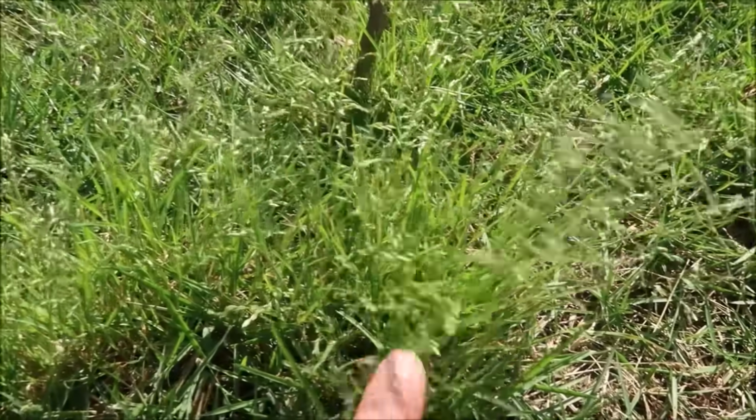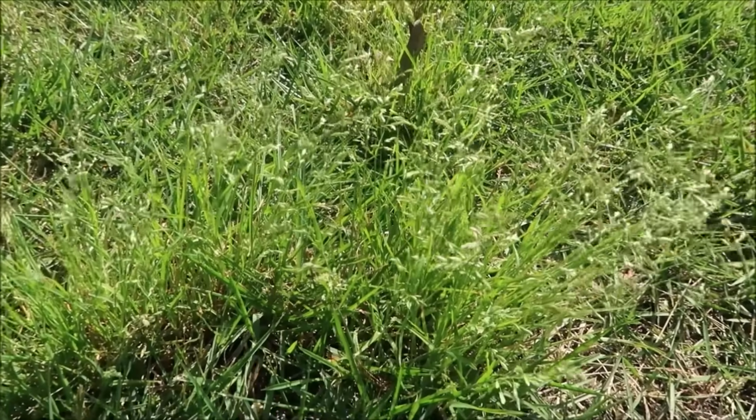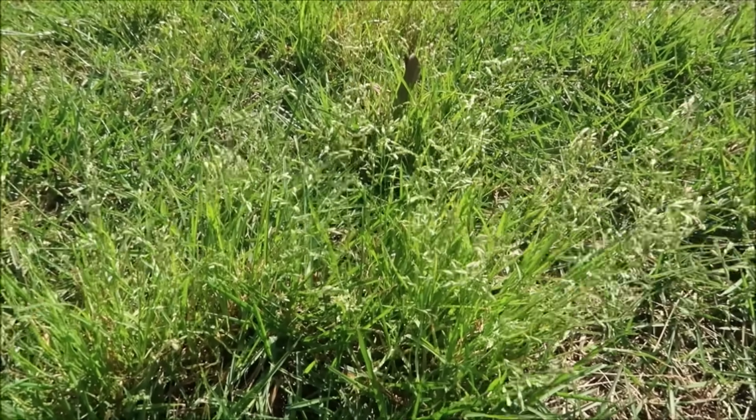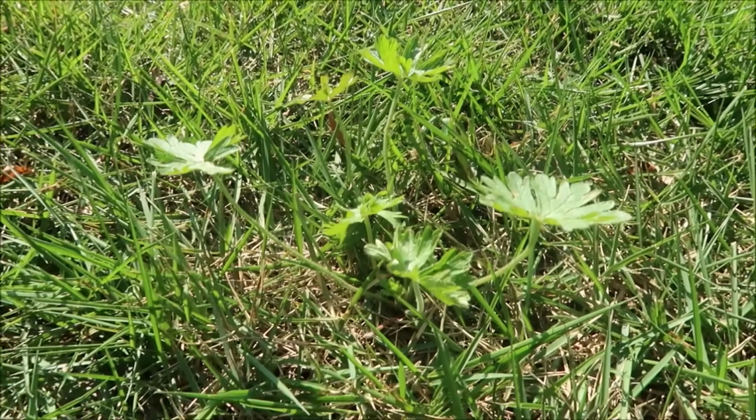It's some poa annua that's dying off. It'll be gone soon. The weather's getting hot. You see it a lot here in the spring, but it dies off usually around May or June. Another cool season weed, a wild geranium, that'll also die off with the heat.